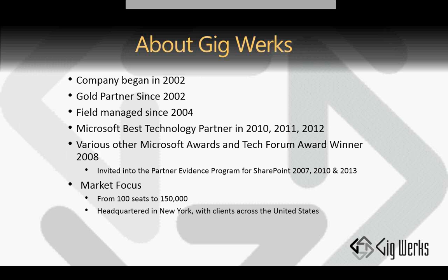Field managed means that way back in the past, the folks at Microsoft saw GigWorks as being an exemplary partner in the quality of our work, our dedication to technical excellence, and our customer satisfaction. And no company loves a self-fulfilling prophecy more than Microsoft. You win their order, and they actually come back to you with things that we think have made us, in the long run, a superior partner in the marketplace, not the least of which is advanced training.